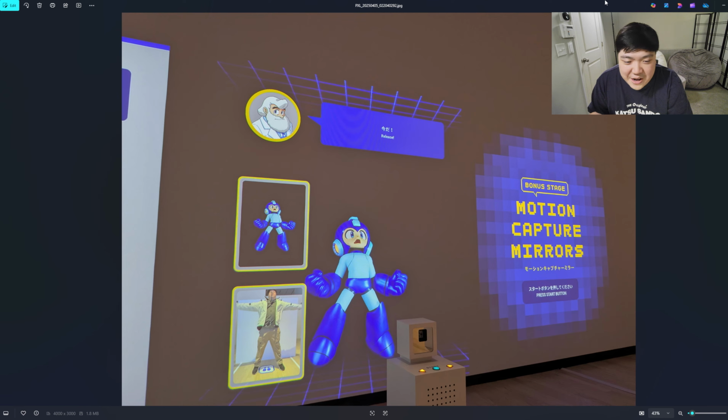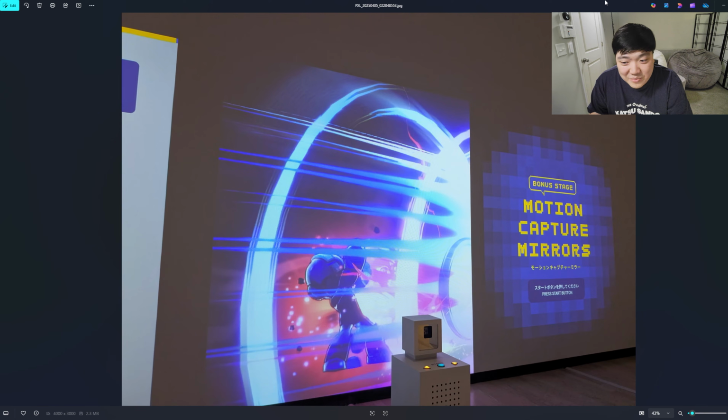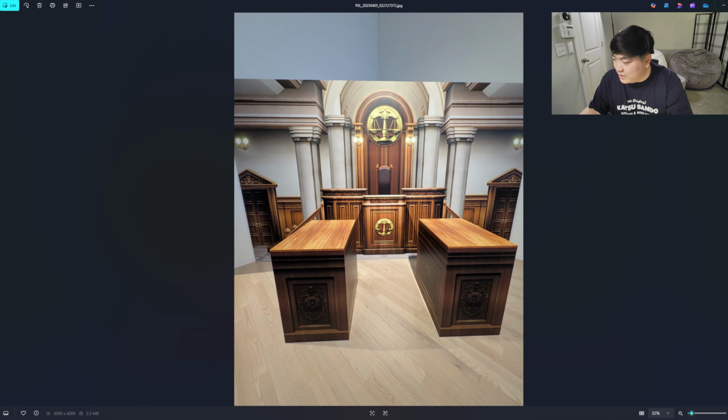emote right here on screen. I think this is really cool. This is really fun if you love these characters in the series. And then when you finish, it does the final finisher, kind of just like a smash attack. And then you're onward to the next place.